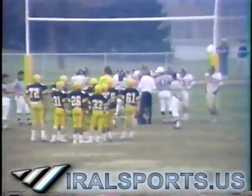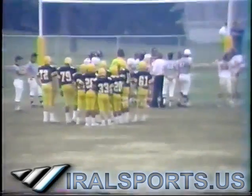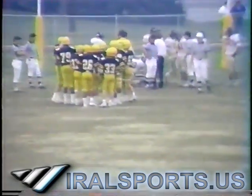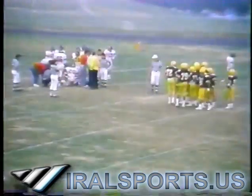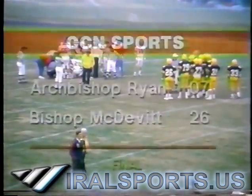Well, unfortunately, Bob, we're running short on time here, and even though there's still 11 seconds to go, we're going to have to wrap it up from here, even though the last play is not going to mean much. So McDevitt will wind up undefeated. They move on to the playoffs, and the final score, once again, McDevitt 26-7.